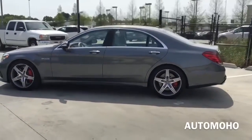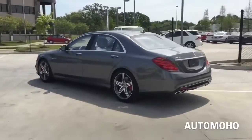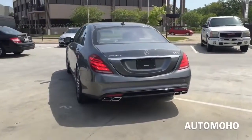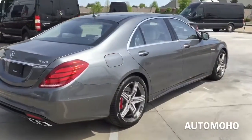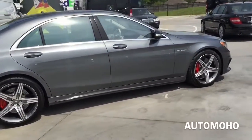It also features the ECO Start/Stop system to help save fuel. With the ECO Start/Stop system, the engine will automatically shut off when you come to a complete stop, such as at a red light or stop sign, and will turn back on as soon as you let go of the brake pedal. It works instantly and doesn't cause any delay with the S63 model. It can also be turned off if you prefer.